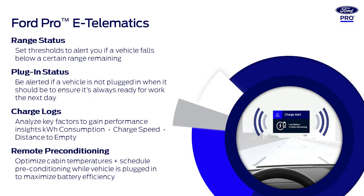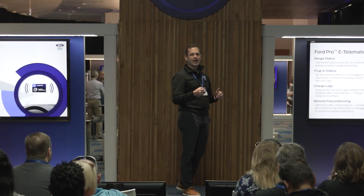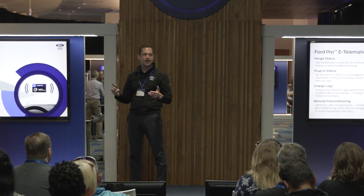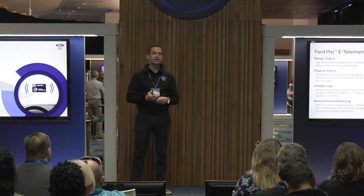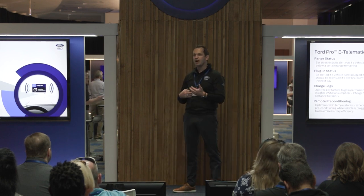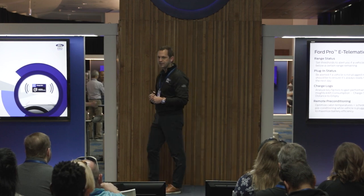Plug-in status is a signal that's also very important that's provided to you with the e-telematics. Plug-in status is important because what happens at 10 o'clock at night if your driver hasn't plugged in their vehicle yet that's taken it home? They're not going to start with that full state of charge in the morning. So by understanding that that vehicle's plugged in, we can give you alerts at a given time of day so that that driver can take action, or you can notify that driver that that vehicle needs to be plugged in.